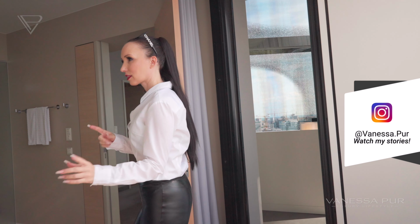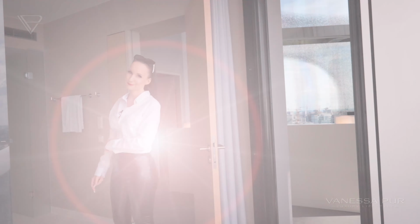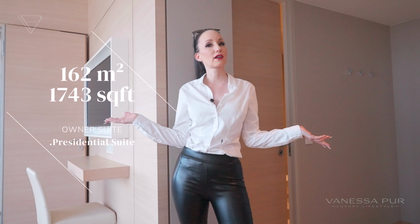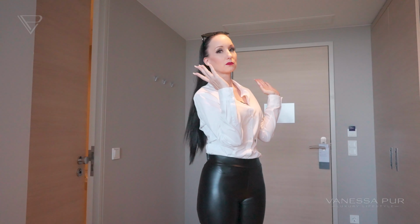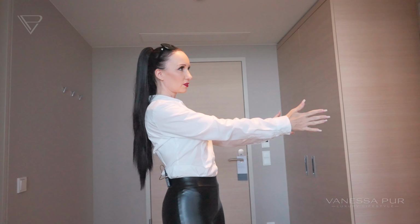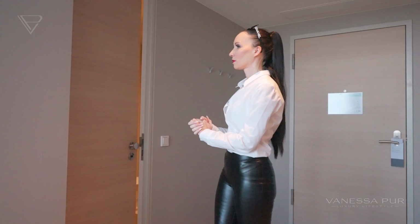Really special, and this is one of the highlights. But let's start at the entrance. So welcome to the owner suite of the Westin Hamburg at the Elbphilharmonie. And this is the largest suite, 1,600 square feet. This is one of the entrances. And this space could be even bigger if you add additional rooms. So you have even the possibility.